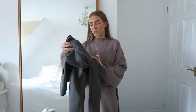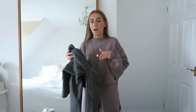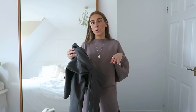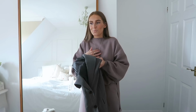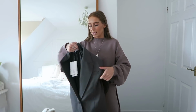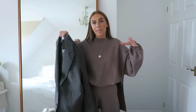Then carrying on with co-ords, I picked up 2 suit sets, and I'm not sure how I feel about suit sets because I just don't feel like there's anywhere that I go that I could wear a suit set to without looking too formal or anything. They're obviously really good for work and stuff, but in terms of me working from home for myself, I don't need to be wearing a suit set. Do you know what I mean? So I don't really know where I'd wear these, but I just really like them, so I thought I'd give them a go. And obviously you could wear them together and separately.